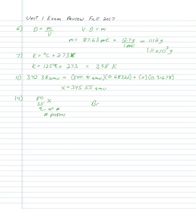All right. How about number 15? So we've got 65 there, 29 there, and X. So once again, we don't know what element it is. We don't care. It's not asking for the element. It wants to know all the different particles in there.